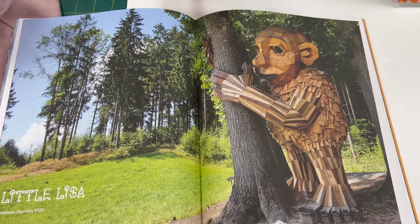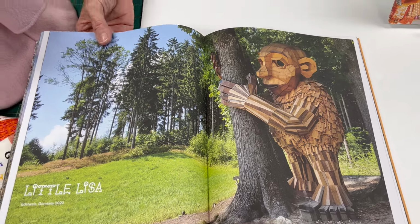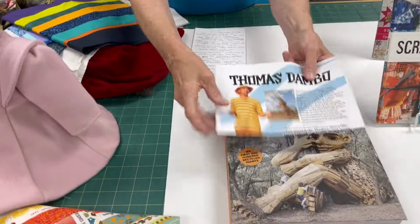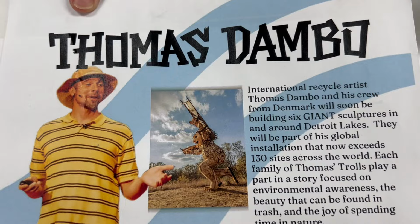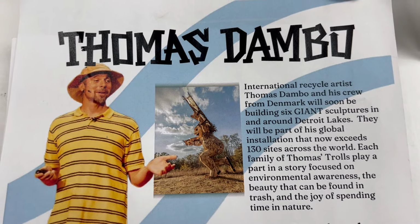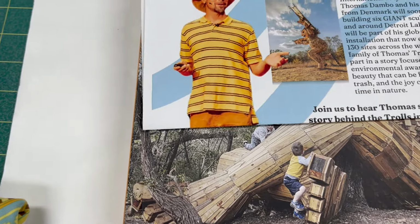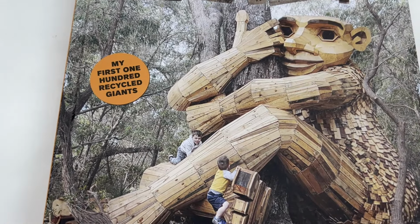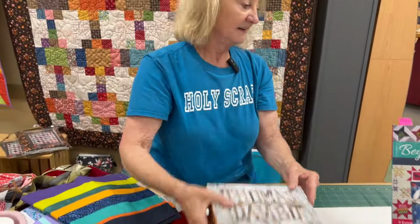These trolls were made possible by Project 412. It's an organization here in town. Now, Thomas Dambo, this is his picture. He's a recycle artist from Denmark. And he's made these trolls around the world and in many places throughout the United States. His idea is we're drowning in trash and there's so much that we could be using and making something out of the trash. So that's where I'm coming from today, is what can we upcycle?